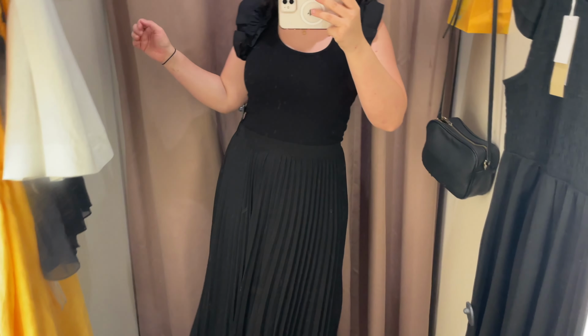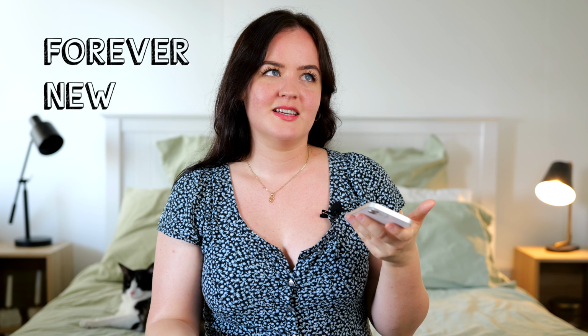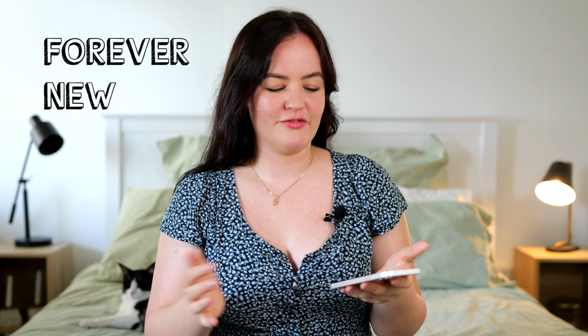I didn't mind this shirt. I did like the neckline. It was a little bit more curved, which again is something you're supposed to go for with a romantic body type, but yeah, I think the fit was just a little bit awkward for me.